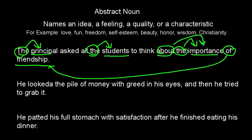Principal, not capitalized, so we know it's common, right? Can we detect this principal by our senses? Yes, so we know he's concrete. So he is not an abstract noun. Let's look at students. We know it's common. We also know they're concrete, so we can detect the students. We haven't found an abstract one yet. Let's look at this one.